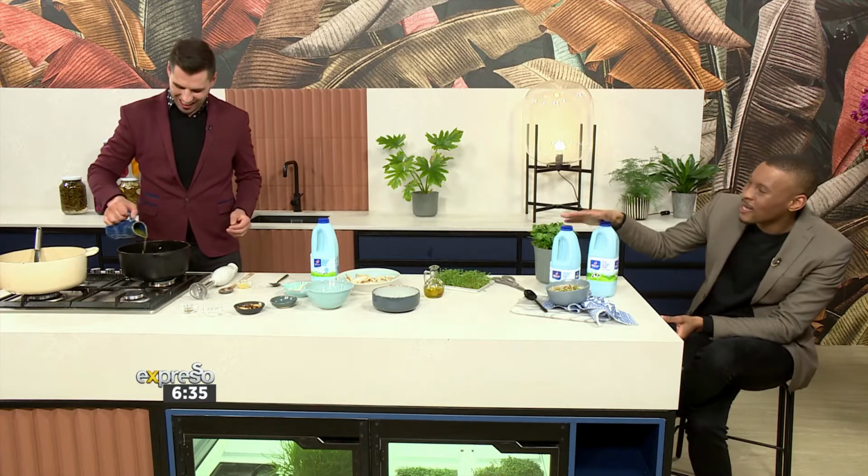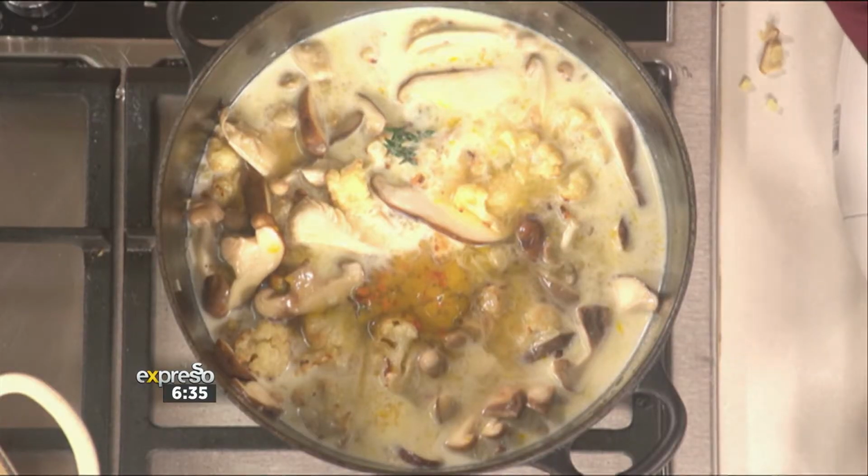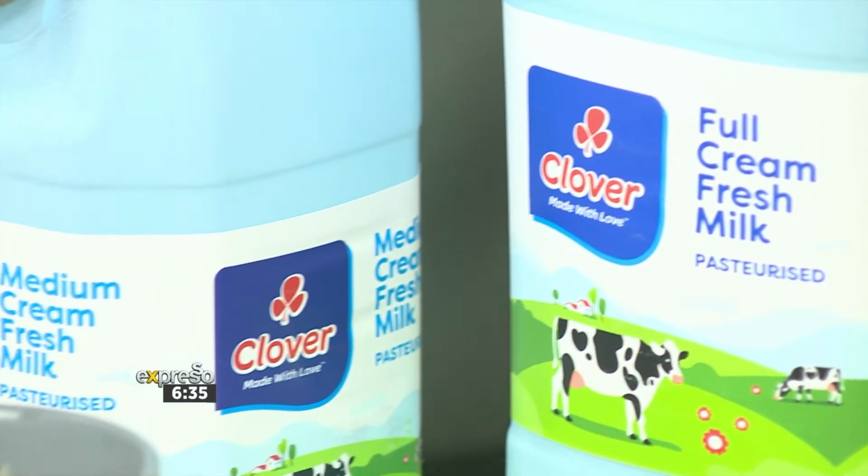I sound like a doctor because I've spent so much time in this kitchen, and I've had the pleasure of making use of Clover fresh milk so many times that I almost have become some sort of expert. And always full cream milk when you make a soup, because you want to highlight that creaminess of the cauliflower and the mushroom. The creaminess.